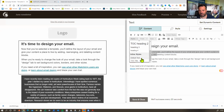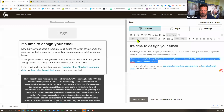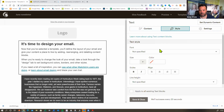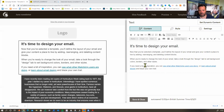And then use these styles here as much as you can. So set it to default text and reset it. If it looks a bit weird, go to that, select it, and then change it to default text. These styles you can define here. So you can go in and set these up and say, when I do this style, it's going to be this size, this color. And you can go through and set that before we got into this stage, for every single area. But you can do it here as you go. Hopefully that answers the question.